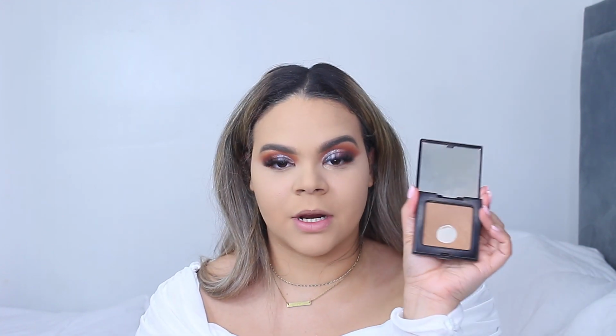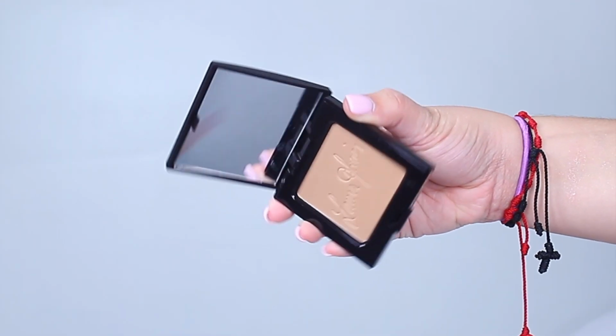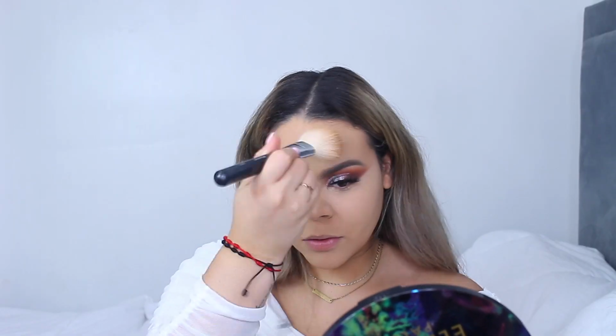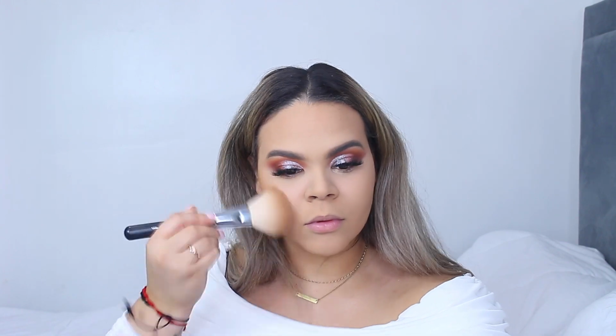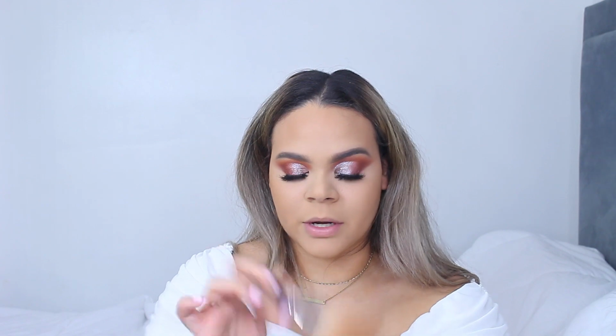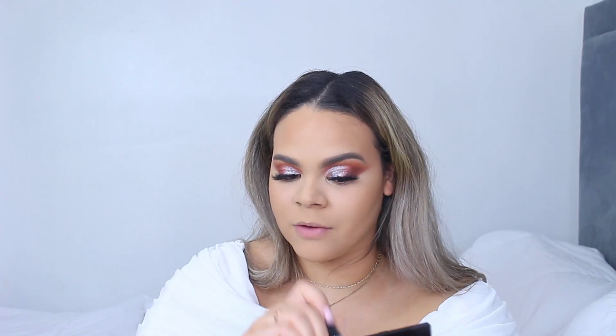Now that I've set my entire face with the Mercier powder, I'm just gonna go ahead and bronze with my favorite, which is the Soleil one. And I'm taking this really big brush by Morphe. This is the M527. Love this bronzer so much. I literally drenched myself in this bronzer.